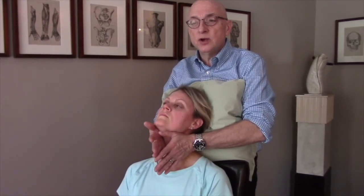Versus her just being quiet, we can have her in action. Action can be movement, but action can be swallowing, singing, talking, maybe just taking a deep breath. Whatever it is that brought her into my office, I want to see if we can connect with those symptoms and make a difference.